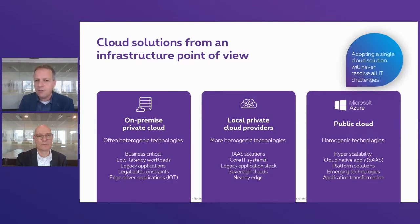So local private cloud providers definitely have a very good role to play, especially with the change in sovereign clouds. We can all see now that the world is changing again, and there'll be a massive turn back from saying we need to be more dependent on our own cloud. Local in Belgium, this is where my systems are. But still in a flexible environment, pay-per-use, that type of environment.